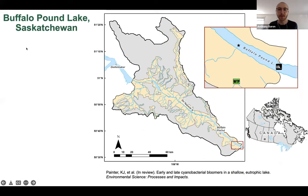So I just want to start with a map of my study area and highlight a couple of things. So Buffalo Pound is right in the middle of the prairies down south in Saskatchewan. And the large map here shows in gray the gross drainage area. And then in yellow, we've got the effective area. And you can see that it's much smaller than the gross area. And from this map, it looks like there's a lot of tributaries that contribute flow to the Qu'Appelle River, but in reality, it looks something more like this.